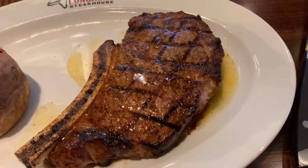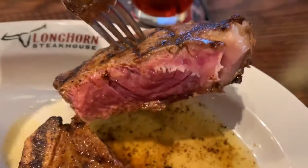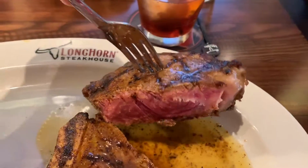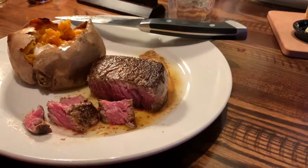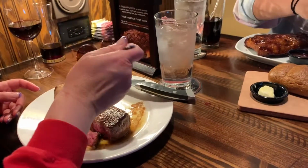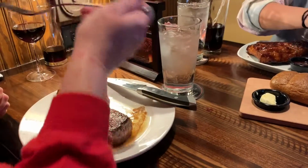Now let's take a look at the cook. All right. Let's take a look. That is medium rare, guys. Look at that. They got it right. I tell you, very, very nice. Look at the cook on the filet. Very, very beautiful, medium rare. All right, so how does the sweet potato taste? I'm gonna do both together. Oh wow, doing both together.